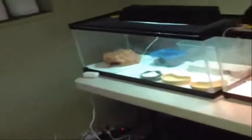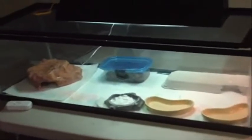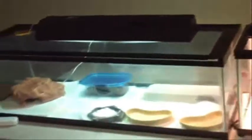And then I'm going to move the African fat tail, like I said in my last video, into this. And then in here, I'm planning on putting a hatchling bearded dragon. And he's going to live in there until he gets bigger. And then once he gets bigger, I'm going to buy a 40-gallon, and it's going to go on this empty table. Maybe 1 or 2 40-gallons on here. And then I'm going to put more leopard geckos in there once he grows out of that and is in the 40-gallon. So look out for all that stuff in the future.